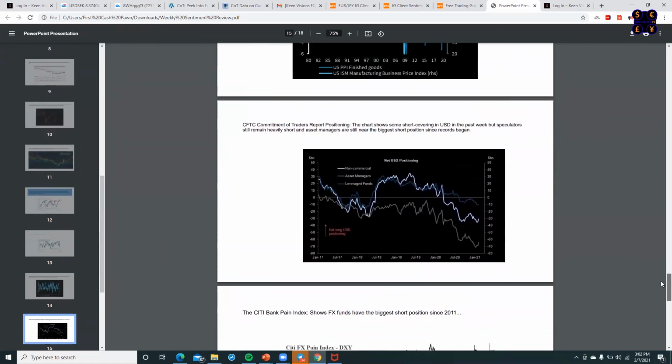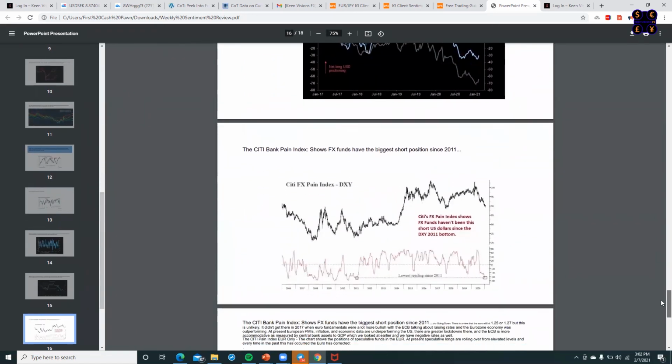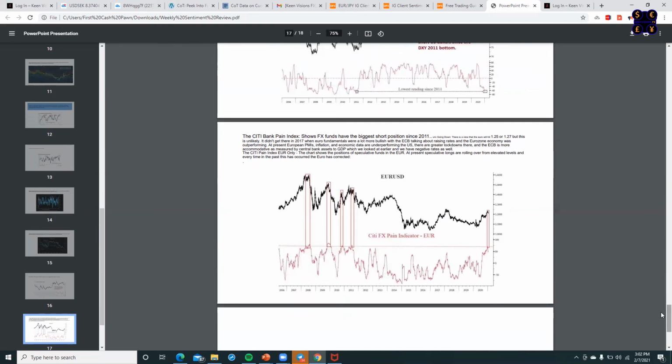Another COT positioning is showing everybody feels like the dollar's going to zero. This would have been helpful earlier with our EUR/USD chart. So this is the Citi Pain Index. We noticed that every time we get these levels in this index, we get a nice drop. So here we had about an 800 pip drop. We see here the same level. Not sure exactly how many pips, but we should have a nice run to the downside.